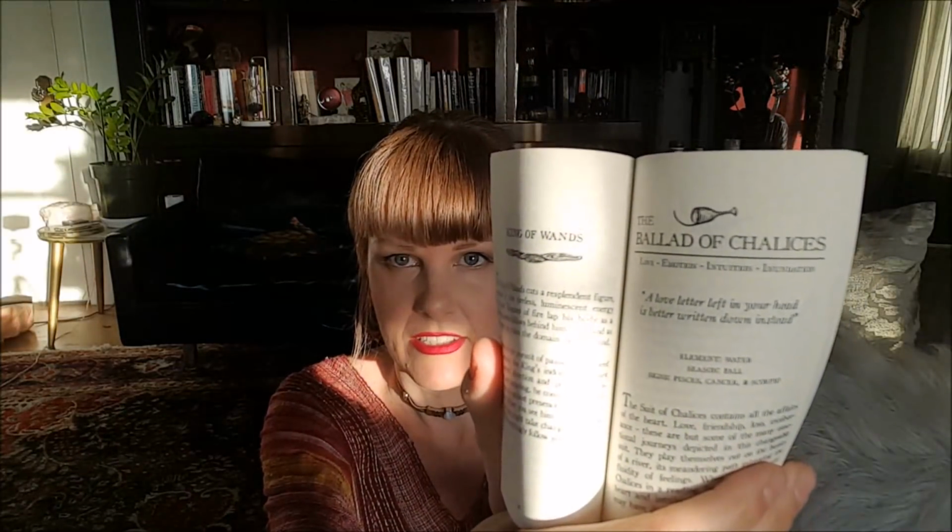And first of all, we have the book that it comes with here. Each card, this is interesting. It says right at the beginning that cups are called chalices. It says the Ballad of Chalices. And what I am thinking is that this deck also may have that extended storyline throughout all of the cards. We'll have to take a look and see.